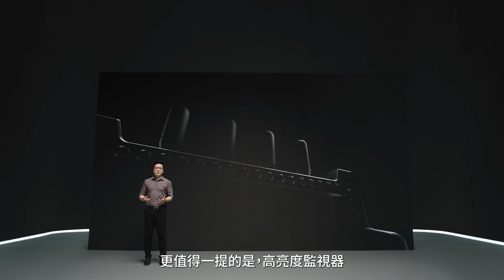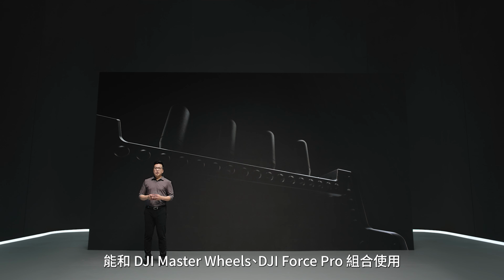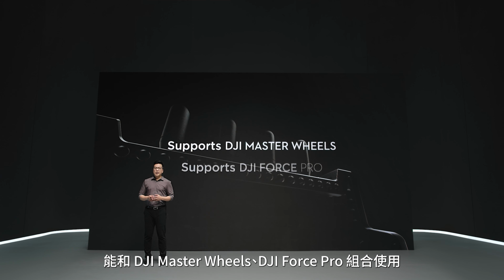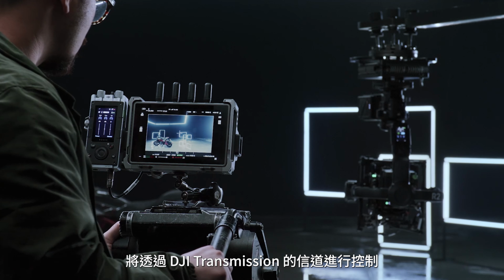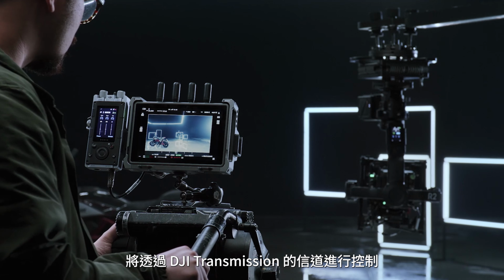What's noteworthy is that the remote monitor can be used in conjunction with DJI Master Wheels and DJI Force Pro for higher precision gimbal control. When this happens, original control signals are transmitted through advanced DJI transmission channels with enhanced transmission distance, stability, and interference proofing capabilities.